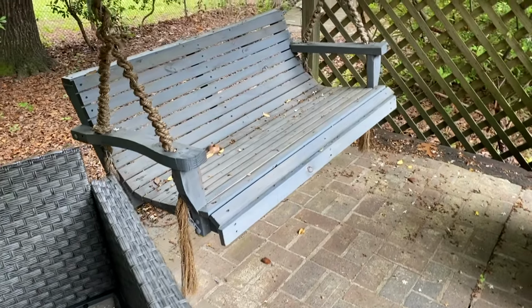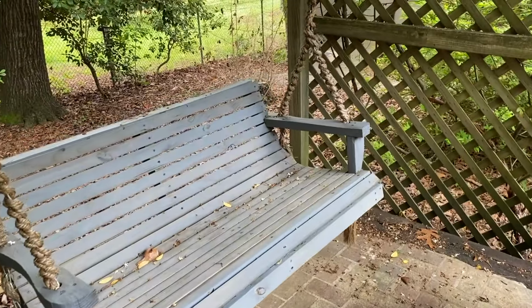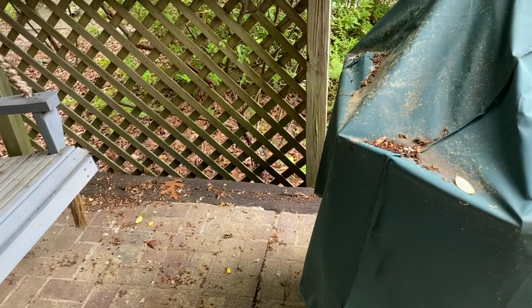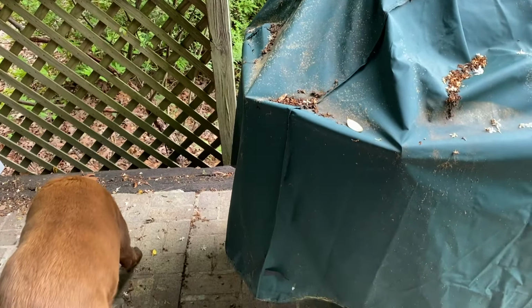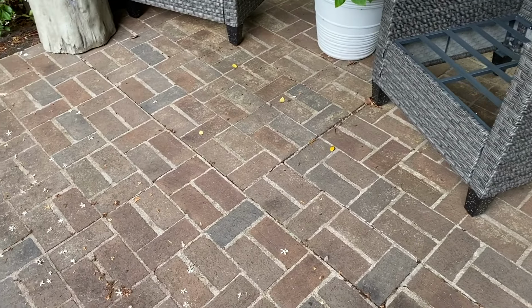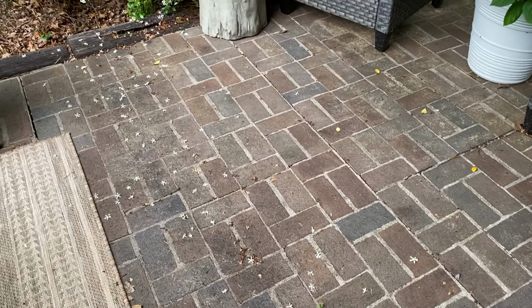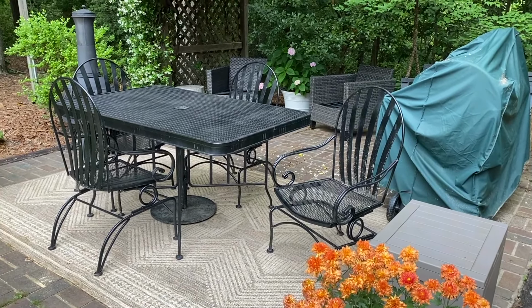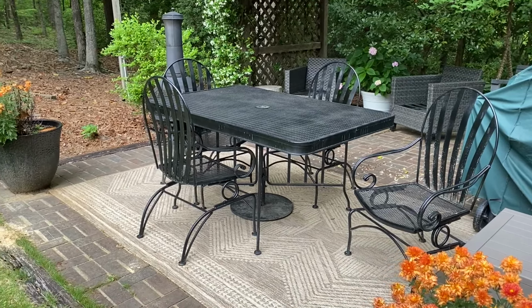This area doesn't need a whole lot of work. It just needs to be cleaned, have all the leaves removed and the dirt, and just change the seating configuration so that it will be a little bit more inviting and a little bit more accommodating for our family and guests. I will be doing a little bit of pressure washing. It doesn't need a whole lot, but it does need a little bit of cleaning.